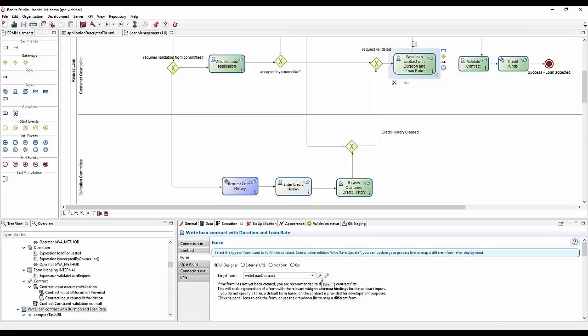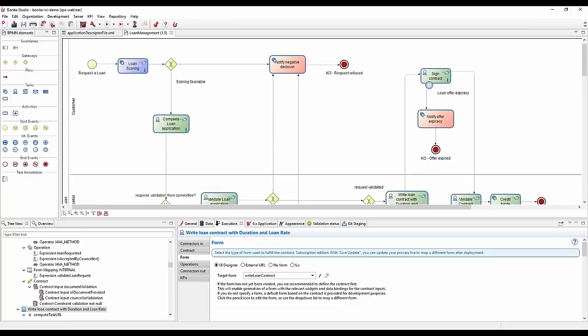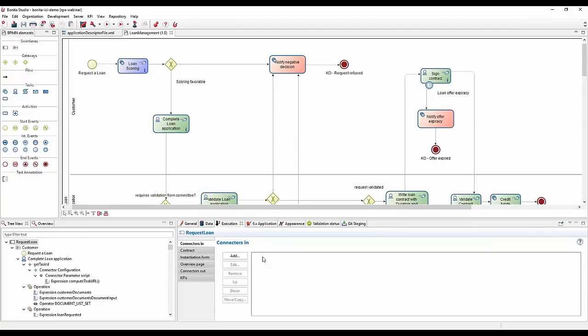So the UI designer is really something that will help to design all the UIs, and most of them will be part of the forms, but we also have pages that will be used directly for the business applications. So you will be using this UI designer for all of this, and this is part of the default way to build a business application with Bonita platform.